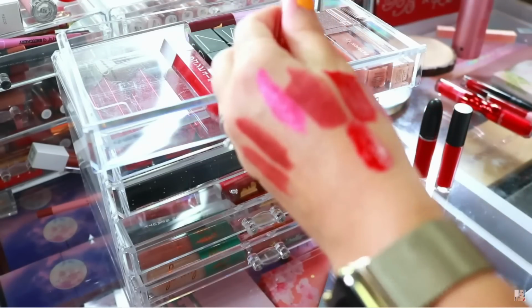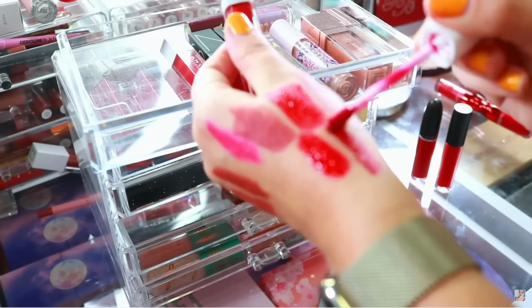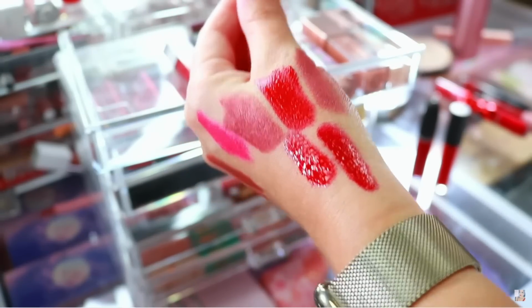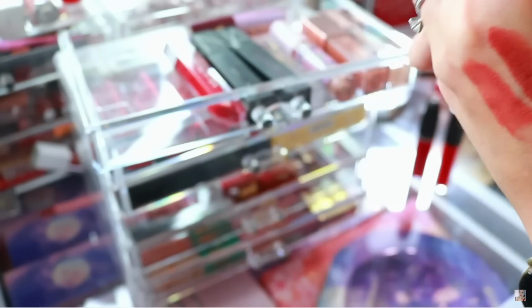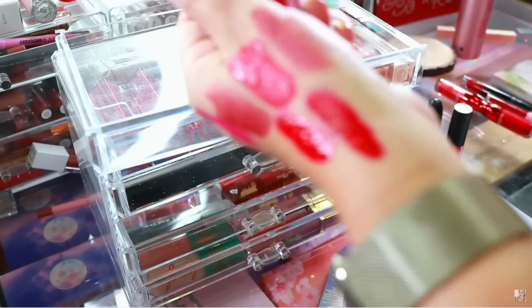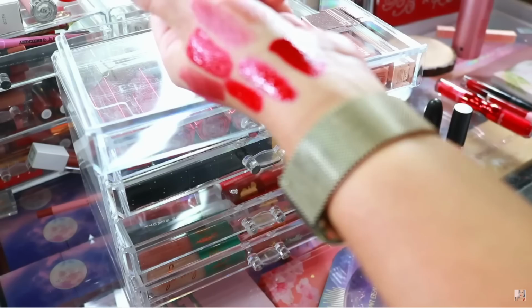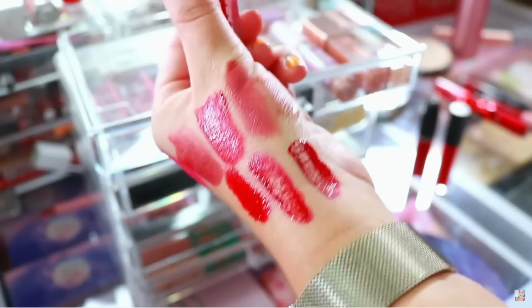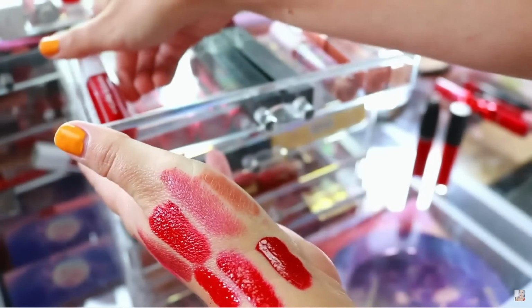We have it in Natasha Denona. This is a red lip. And it's pretty. But we can let that go. We have a Dragon Beauty. Now, I believe this Dragon Beauty one, I think this one's really pretty. Let me check it. Oh, yeah. You see that? This one, I'll hold on to this one.